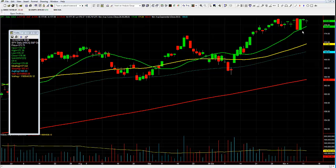So basically, when I come in and look at this chart, I'm going to continue to track this 20-period moving average. That's at 175.68. It has held up very nicely. If we do get the market to roll over this week, I will track that closely. If we break it, then we could see a pretty swift move lower down to that 50-period moving average at 171.64. But at this point, we're pretty strong here on the upside.